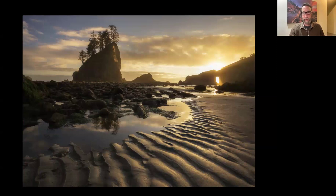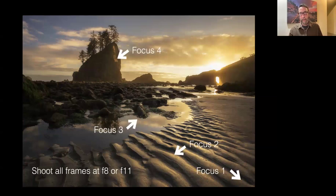So how do we go about doing this? Well, I did this in 4 shots, and you can see the different focus points for each one. What I would recommend is shooting all of the frames at a medium aperture, something like f8 or f11. Then each of the frames will have a little bit of depth of field inherent to it around the focal point, so you won't need as many to cover that range from near to far. And they're nice sharp apertures as well. So I could get away with 4 different frames.